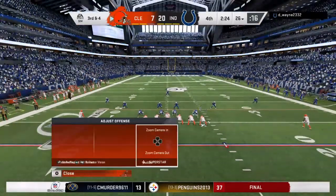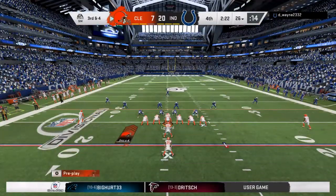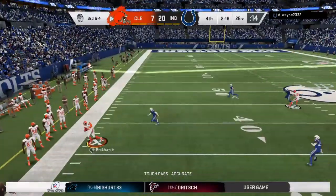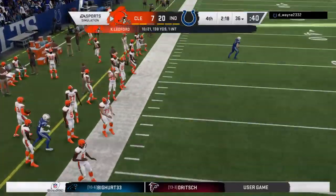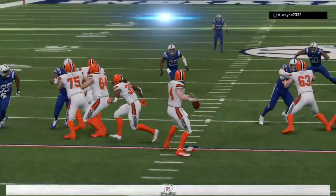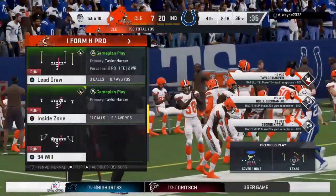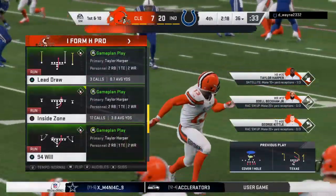They've converted a 1/3 of their opportunities, 3 for 9. This is 3rd and 4. Looking to throw. Ledford. He finds Beckham, complete. 2 catches now in this divisional round matchup. That one, a 1st down. Working the sideline there. Good route, good catch. 1st down, and he gets out of bounds.